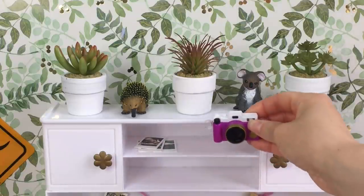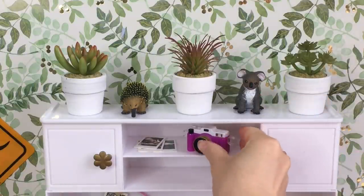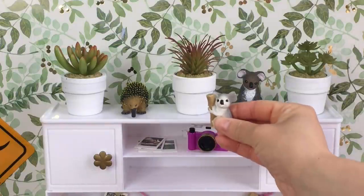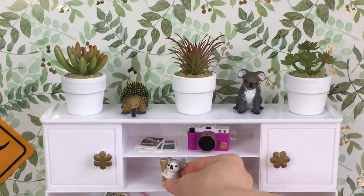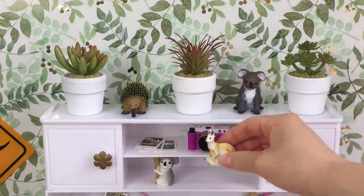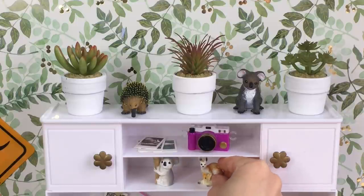There's a total of 4, and it features different Australian wildlife and nature as well. And then we also have a camera as well. I'd say the camera is a really bright purple color compared to the rest of the room, but I'm going to go ahead and add it in next to the photos. And over on the second shelf, we have a koala themed figurine and a kangaroo one too.